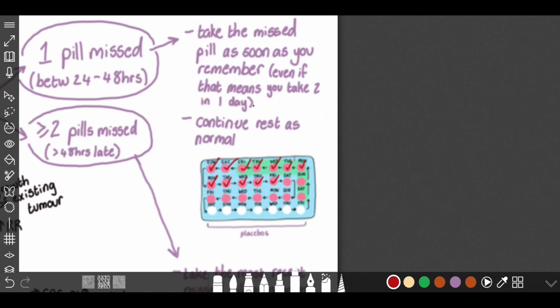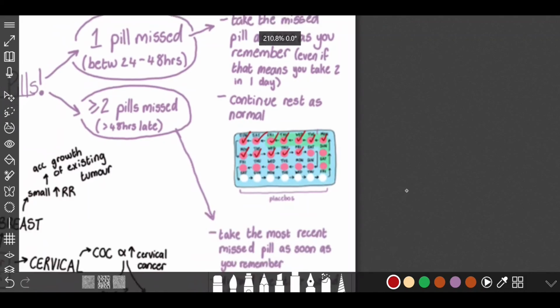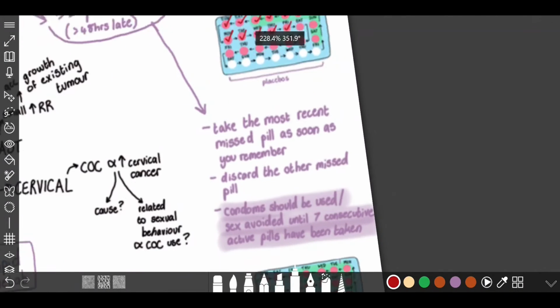So even if it means you take 2 in one day, if you've missed 1 pill and you are between 24 hours and 48 hours late, then you can still take it when you remember and then continue as normal. Then the next scenario is if you've missed 2 pills.